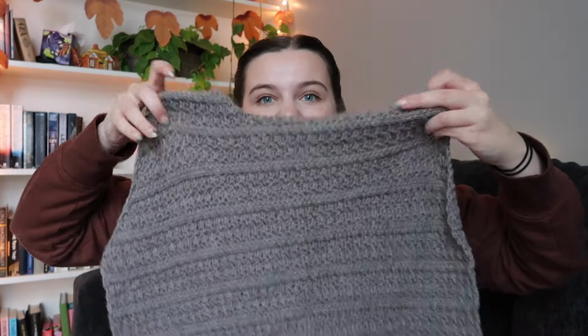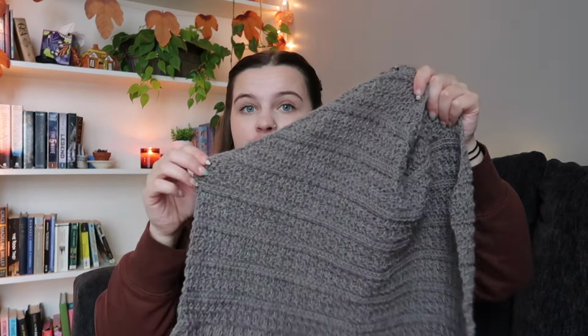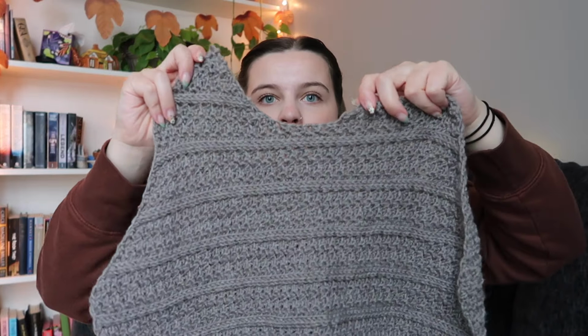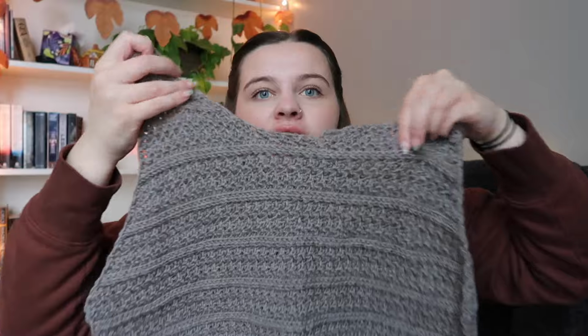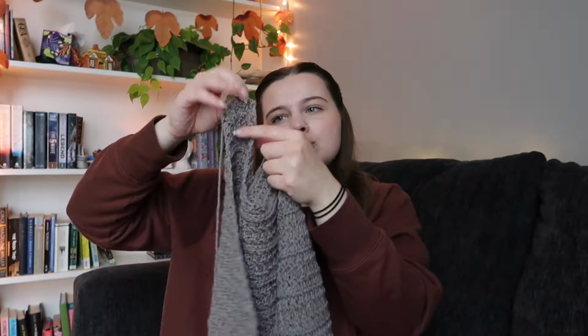So this is the front panel. It is worked bottom up. You have some decreases for the arm, and then you have some shaping up here for the neckline. As you can see, I have not finished the other side of this, and I think I do need to add some more rows to this side as well.